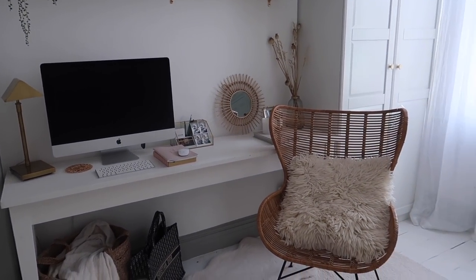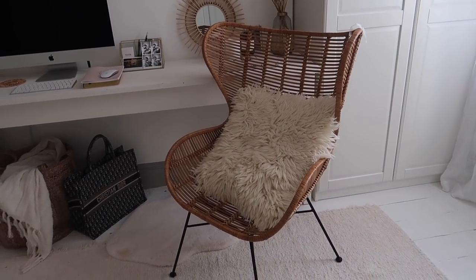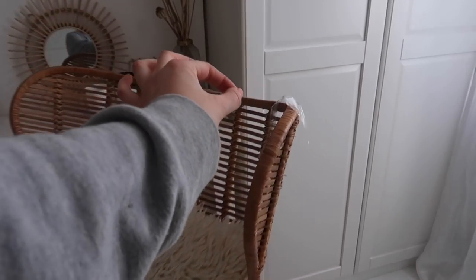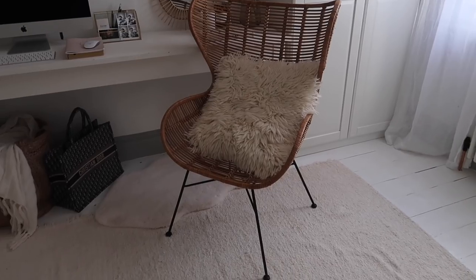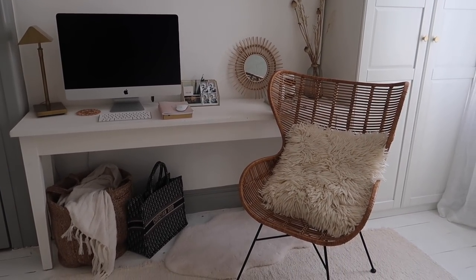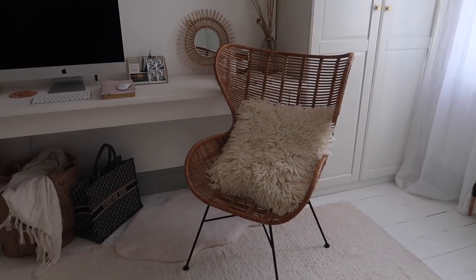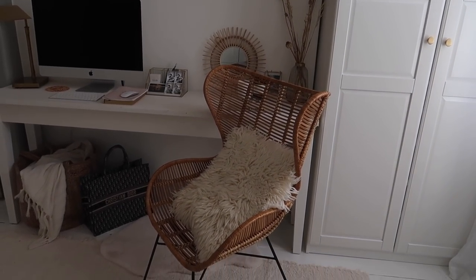So yeah, and then let's pan over to here. This chair is from Cox & Cox, and as I said, it makes the room a little bit more Scandi. I really, really love it. Don't know why there's a piece of tape on it. Let's remove that. Yeah, I really, really love it. It's a great chair. Obviously, it's not perfect for a desk chair. I know it's not really suitable in the sense that it's not great for my back and stuff, but it looks really good. So, you know, we'll just have to make do for now. I don't actually spend that long sitting at my computer.